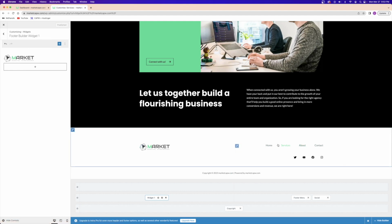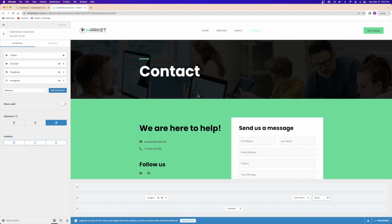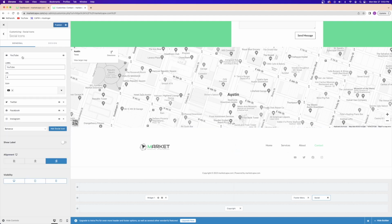And then over here on the right, we've got our social icons, which act very similar to the social icons on the contact page. So you guys remember these two social icons? Very similar when you're editing these. You've got the icons, and you can replace the order. So if I want YouTube to be first, I can drag it to the top, and so now it's in the front. You click on it.